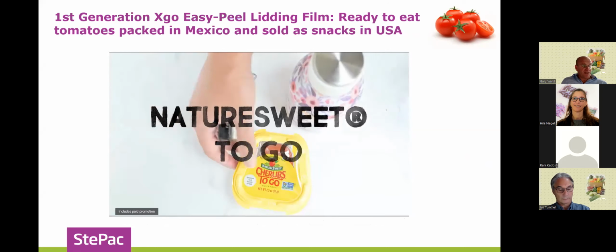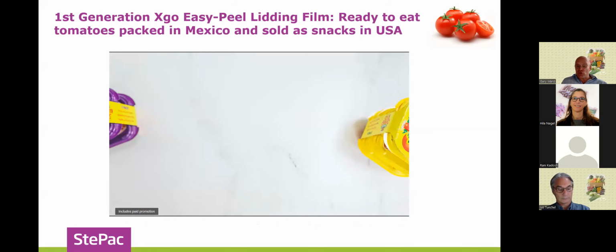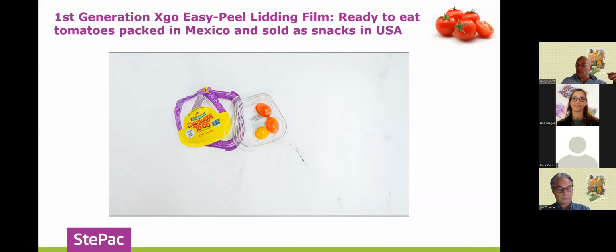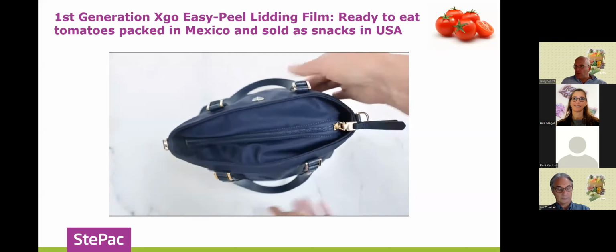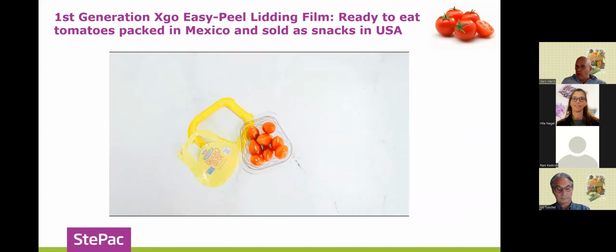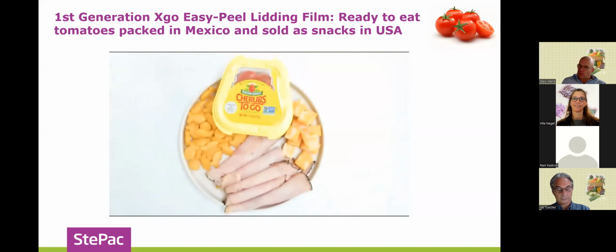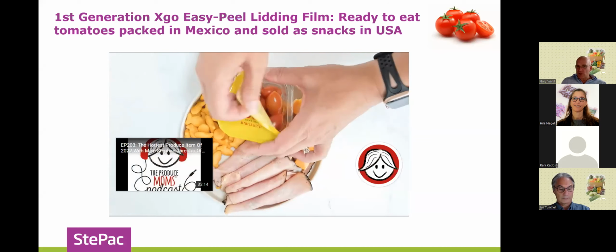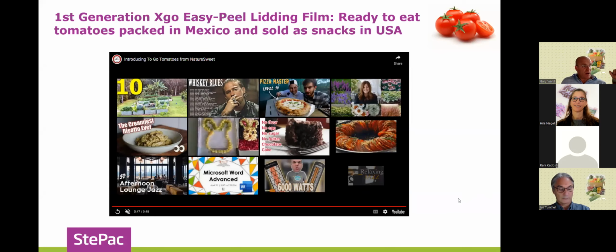Nature Suite in the United States is using our lidding film for ready-to-eat tomatoes that are being packed in trays and sealed with this lidding film in Mexico and then sold in the United States and Canada as an on-the-go snack. And since it's ready-to-eat, macro-perforated packaging cannot be used from the perspective of food safety. So they're using our film with laser perforation that is not only preserving the quality during their supply chain for the end consumer, but also ensuring food safety. And thanks to Nature Suite for allowing us to present this video today. And that's a highly successful project together with them.